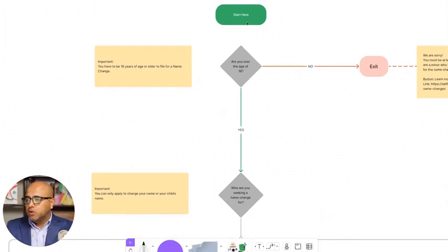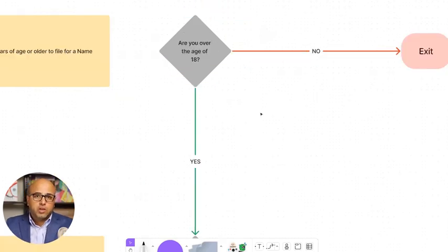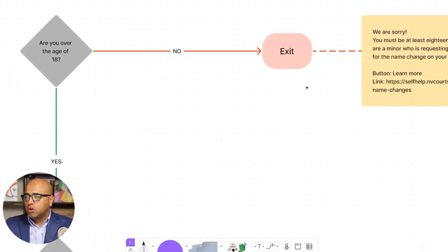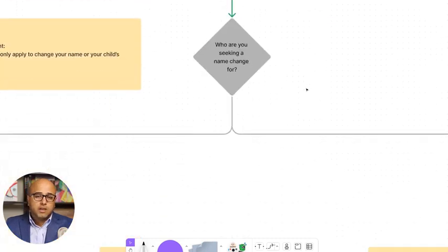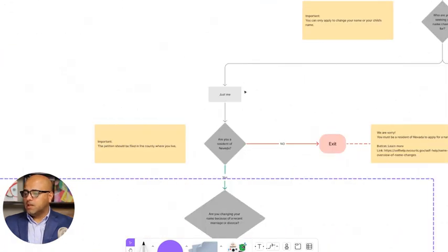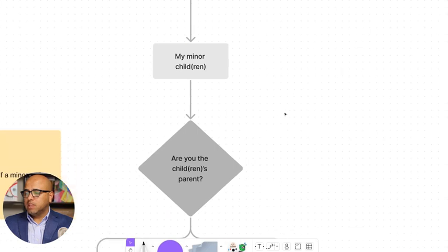And then after the user hits start, we will ask them a question. Are you 18 or older? Because you can't file a petition if you are a minor. So in this case, if the person is a minor, we need to direct them to other resources. And then we go to the next step. So we need to know who they are seeking a name change for, because you can't seek a name change for someone that is not yourself or not a minor that you are the guardian of. So if the user says just me, then we go to the next step. If they say it's for a minor, then we give them the steps for that.